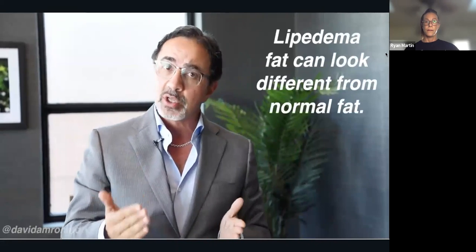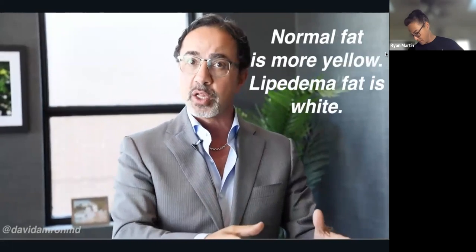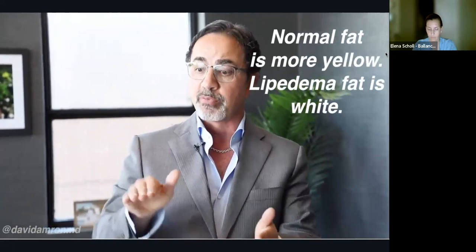Lipedema fat tends to look a little bit different than your typical normal fat. Normal fat is more yellowish in color, more like chicken fat. Lipedema fat becomes a little more like beef fat, more of a white liquid. Now, why is that? Because of fibrosis, that's part of the condition of lipedema. And that's why it's important. You're doing proper liposuction, you bring that layer down uniformly and completely, you're respecting the skin, and you are maximally decongesting, releasing fibrosis.